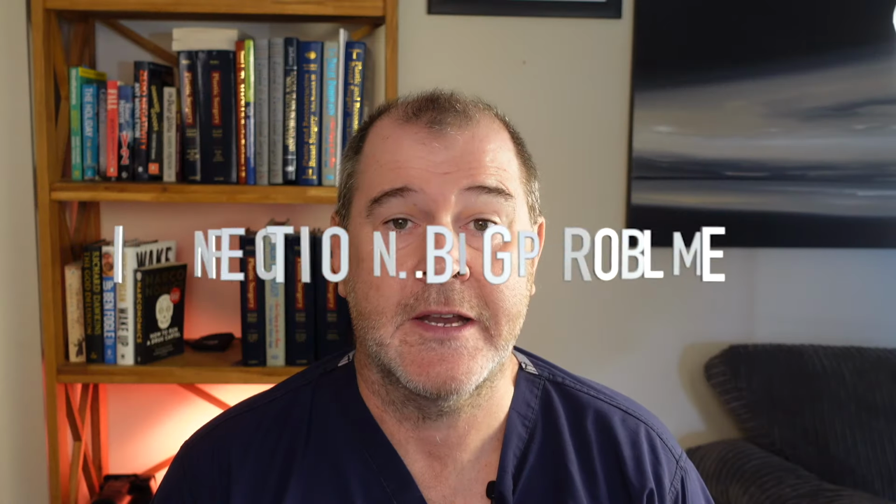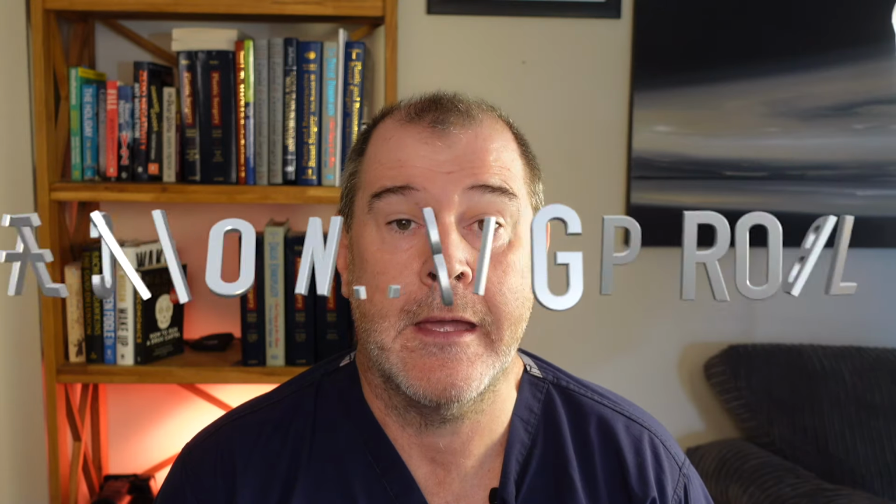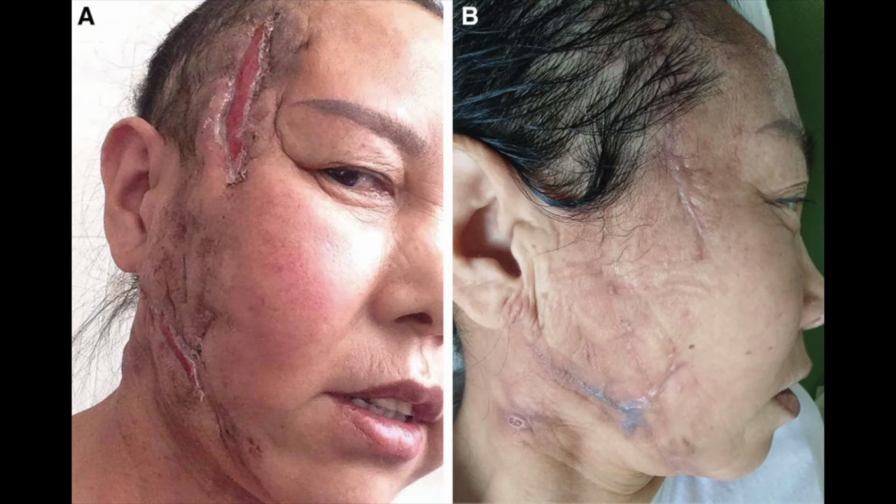If threads become infected, then this can be a serious problem. They are designed not to be removed, and when they're brand new, the barbs on the suture material is very difficult to take out. I've even had to remove threads that are 6 months, a year old, and what you find is pieces of thread material that are completely broken, but are still effective at grabbing the tissues and are very, very difficult to take out.